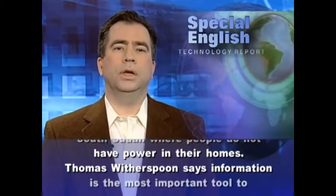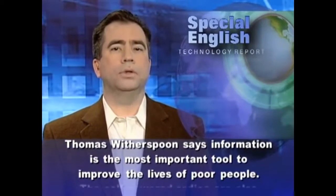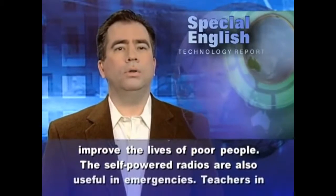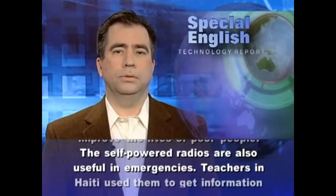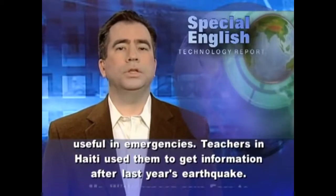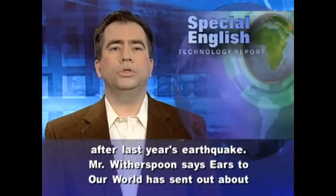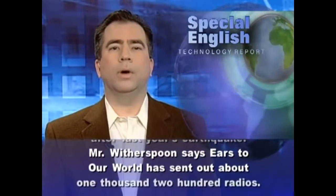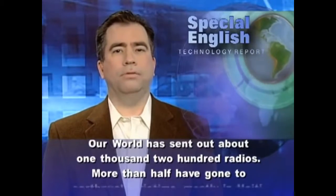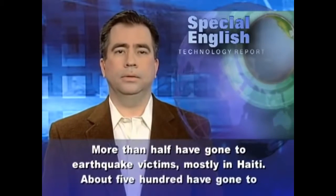Thomas Witherspoon says information is the most important tool to improve the lives of poor people. The self-powered radios are also useful in emergencies. Teachers in Haiti used them to get information after last year's earthquake. Mr. Witherspoon says Ears to Our World has sent out about 1,200 radios. More than half have gone to earthquake victims, mostly in Haiti.